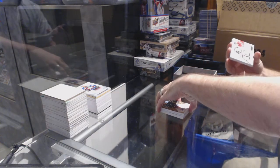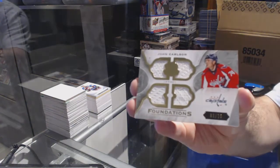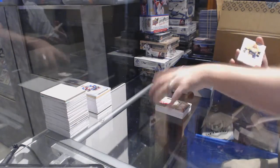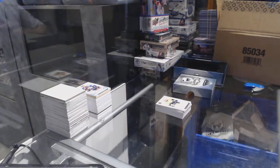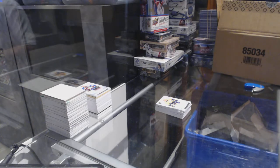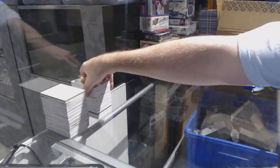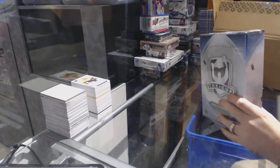For the Washington Capitals, number to 75, Quad Cup Foundation jersey, John Carlson. And for the Nashville Predators, number 249, Shea Weber. We've had a lot of solid packs, but no case hit yet. So much Capitals. Where are you, case hit? Maybe I'm saving the case hit for last.